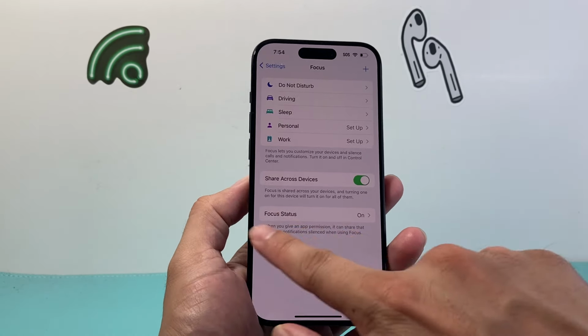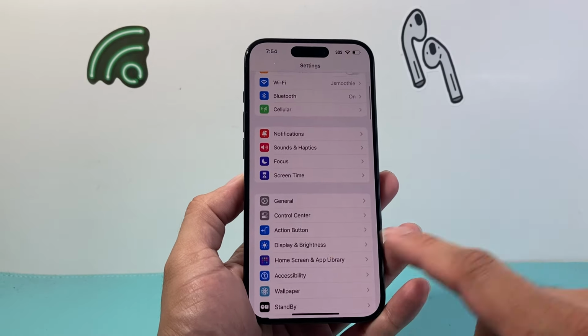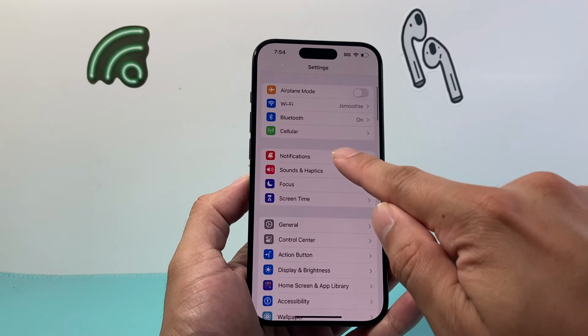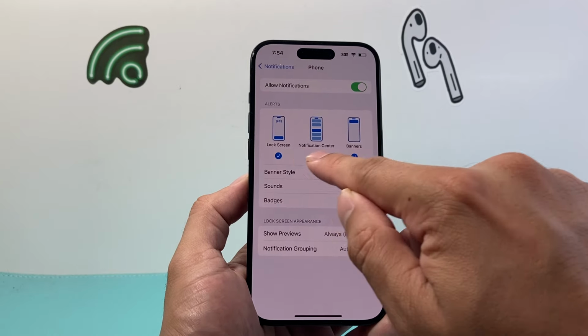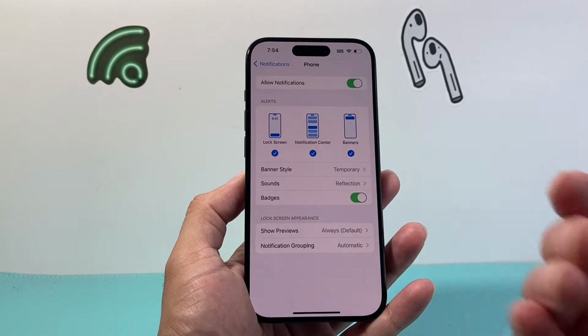Another thing to check out is notification. You may not be getting the notification because your notification got turned off or accidentally switched off. So just go into your settings. From there, go to notification. For this one, we're going to go to calls and ensure allow notification is turned on. All of these are selected as well, and it should look something like this so you can get the notification as well.